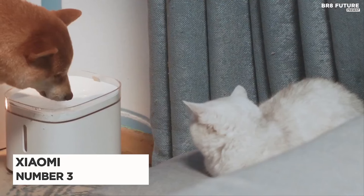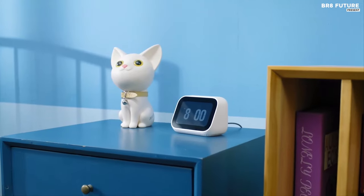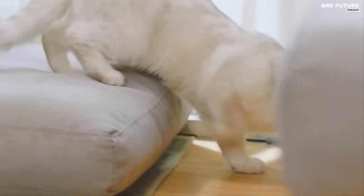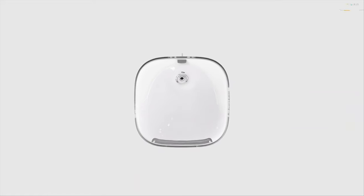Number 3. Xiaomi Pet Water Fountain. Upgrade your pet's hydration game with the Xiaomi Pet Water Fountain. This smart fountain is perfect for small to medium-sized dogs or cats and provides a generous 67 ounces of water to meet your pet's needs.